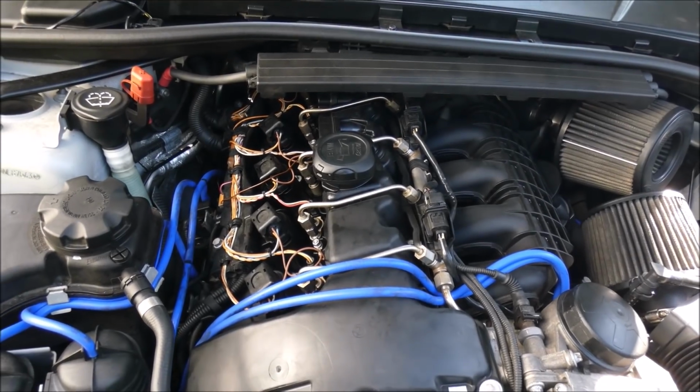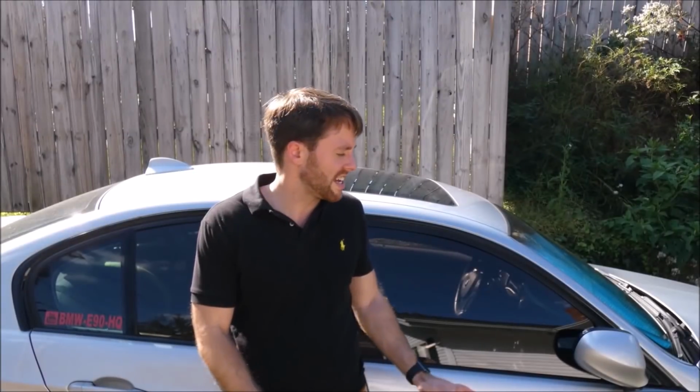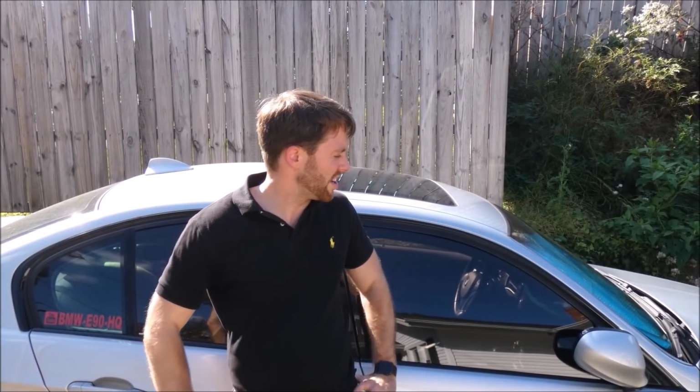Turbos are in good health, injectors are good, air-to-fuel ratios all look good. Everything in my data logs looks fantastic, so I'm really hoping that this car is pretty much squared away and will treat me well for a while, and that when I put on the downpipes and add more boost, I don't get a misfire.